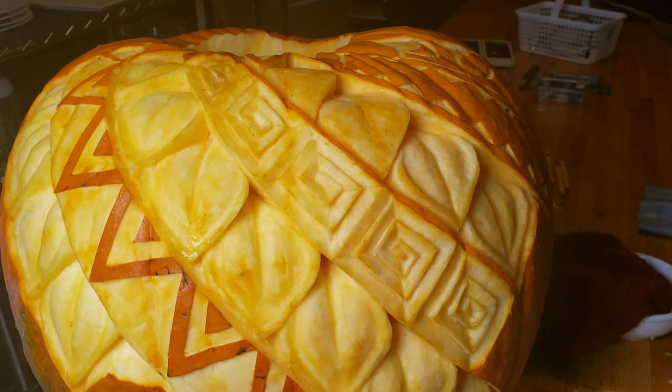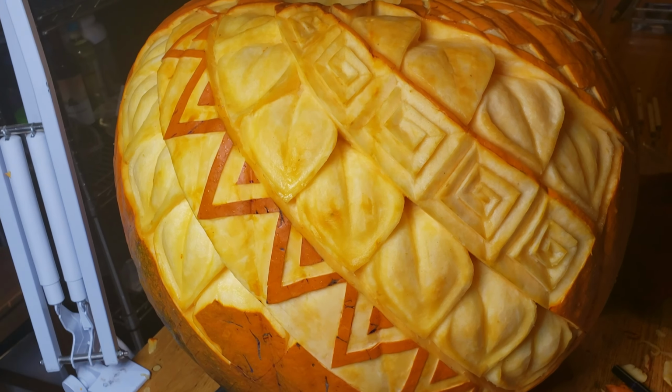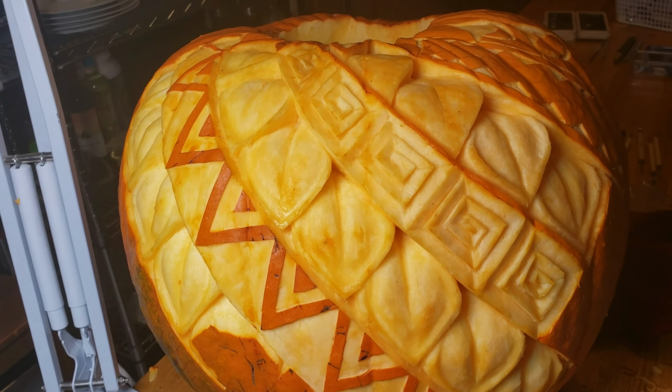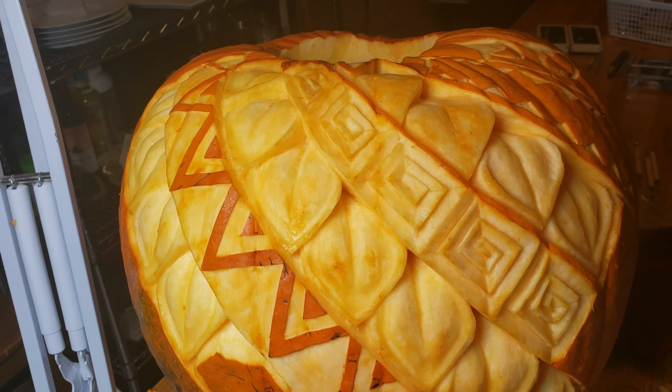And then I'm going to make sure through all of this, I'm not yet because I don't want to make it too weak, I'm going to find ways to get holes throughout it as well to let more light in. Because one of the most important things is how the light comes through in the dark, because I really want it to look good lit up.